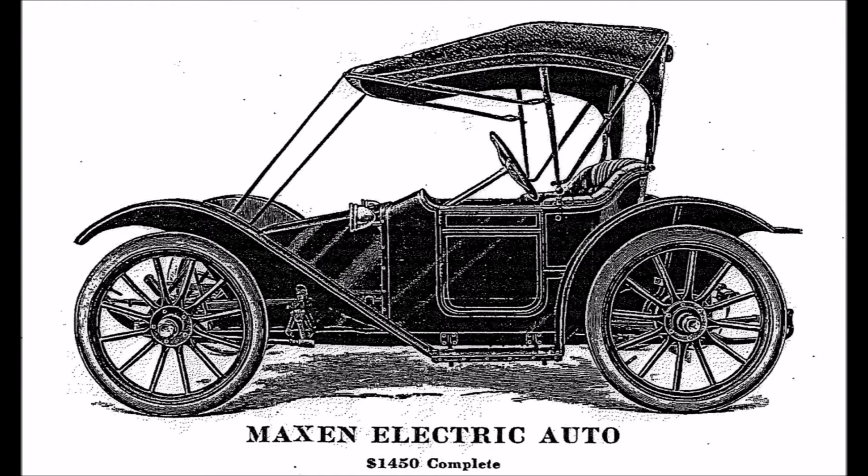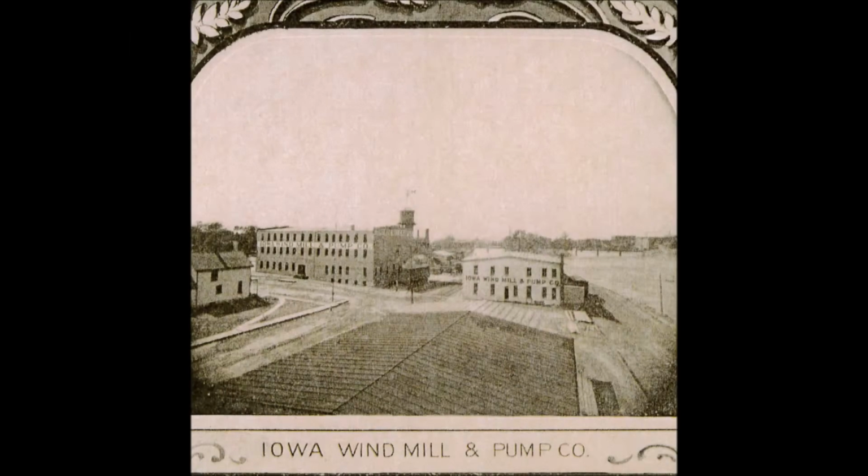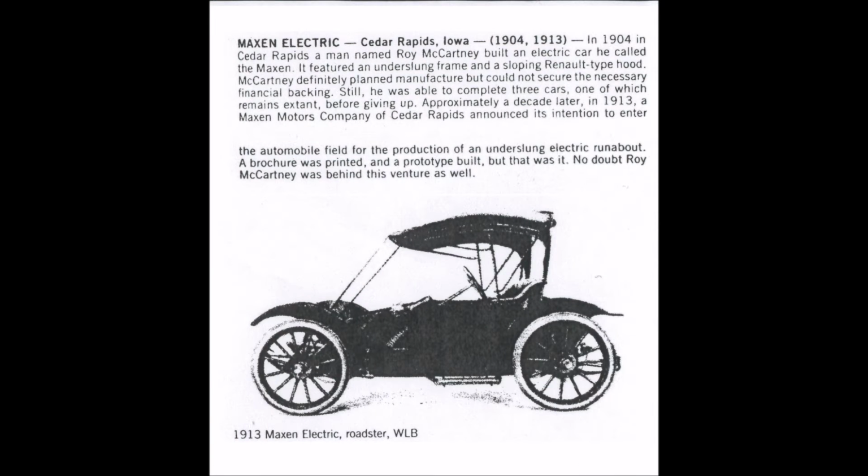A highlight of the History Center's collection is the 1913 Maxen electric automobile. The story of the Maxen begins in 1900 when a three-story building was built for the Iowa Windmill and Pump Company at 42 7th Avenue Southwest. In 1913, Roy McCartney, son of the manager of the Iowa Windmill and Pump Company, decided to construct a line of electric automobiles which were very popular at the time. The Maxen was produced along with two others and completed by the end of 1913.